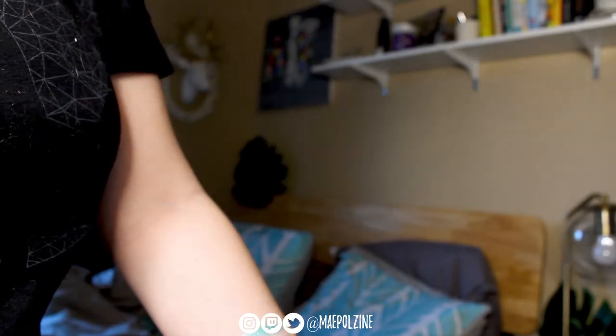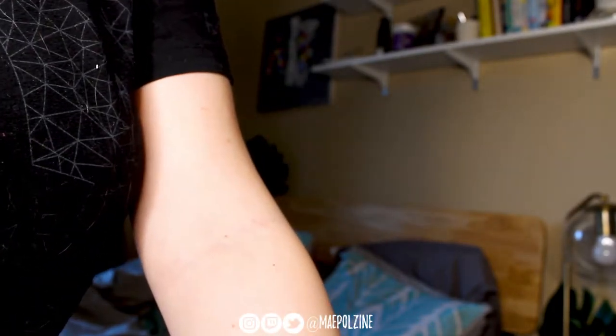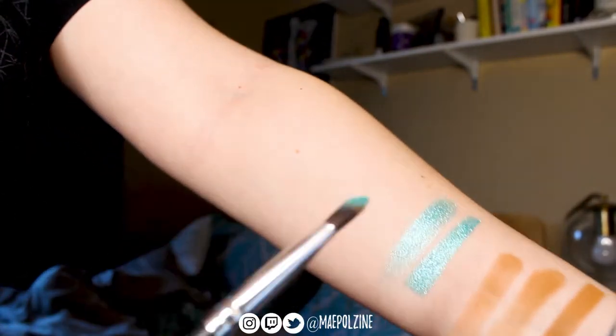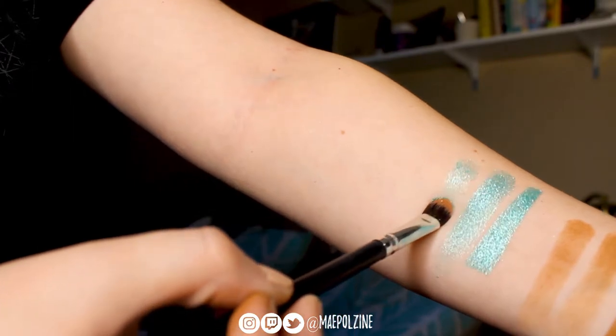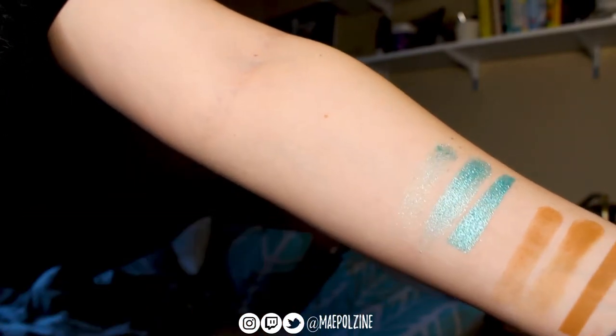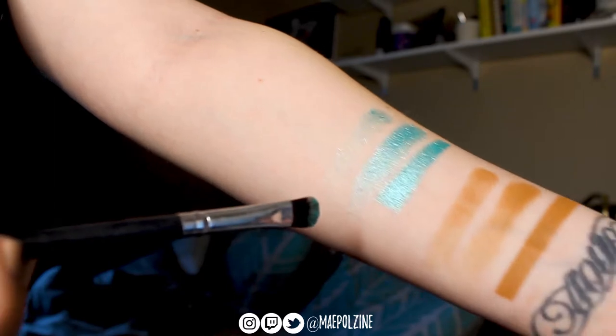Going to Pisces. This is probably going to be the worst one. Again, just a few little pats. Just get some pigment on the brush. And then I'm just going to go one swipe down. So you can see almost nothing shows up.